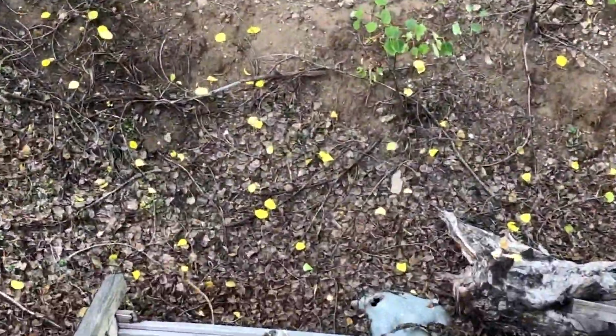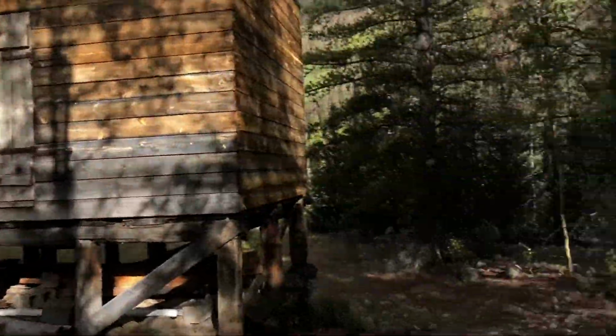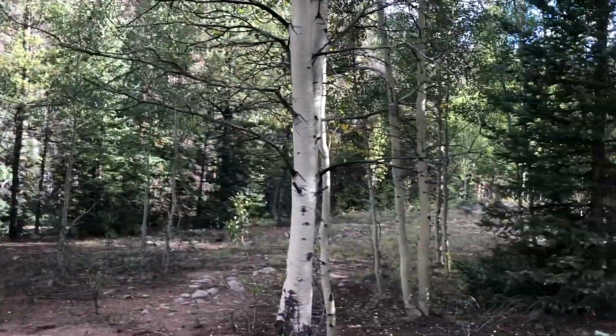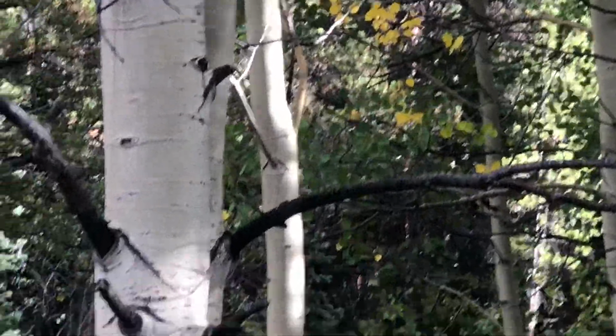The leaves are definitely changing. Look, there's leaves on the ground. Aspen leaves. One just fell. Isn't that good luck or something? Not a great shot of the leaves changing. We drove through some. There we go. There's some yellow leaves, and like I said, they're on the ground too. It's fall. Fall is approaching.